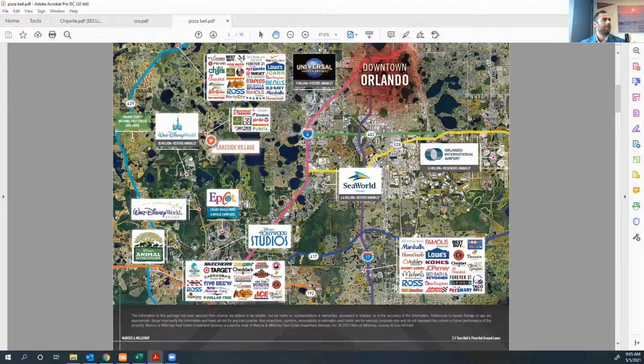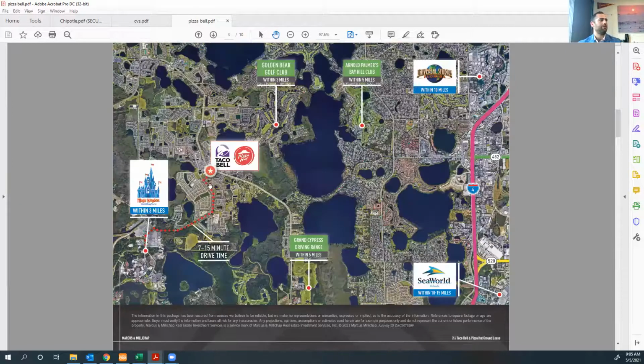So here's a site plan, and you've got downtown Orlando right there. SeaWorld, Universal Studios, a bunch of retail all over the place, and then there's the location right there. It's within 3 miles of Magic Kingdom. Looks like it's surrounded by a lot of residential, a couple golf clubs.